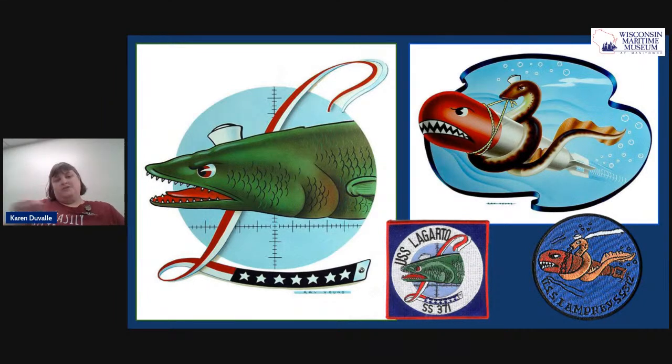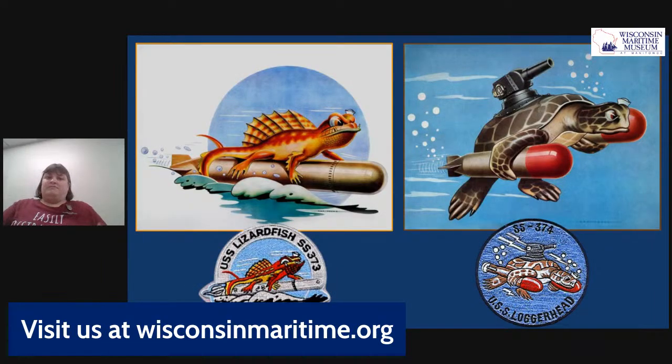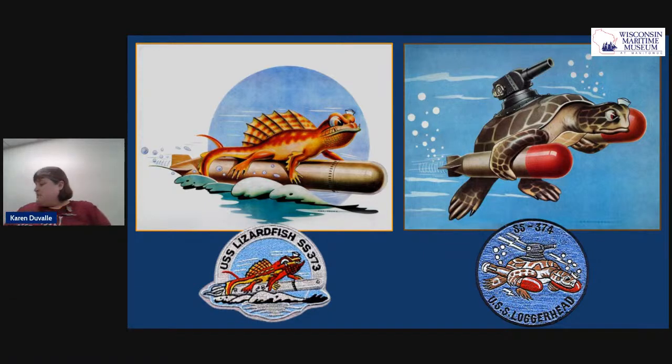The banner behind the Lagarto fish is an L-shaped pennant that flies along with the commissioning. It's a pickerel shape. Lamprey and Lizardfish, which will be on the next page, basically were designed like the fish, lamprey, long eel. And lizardfish, well, a lizard kind of looks like a fish. That was his design. Loggerhead, loaded down with action with 2 torpedoes and a deck gun, loggerhead turtle.